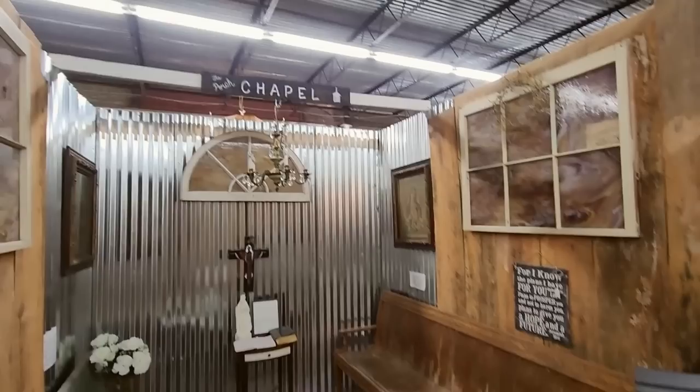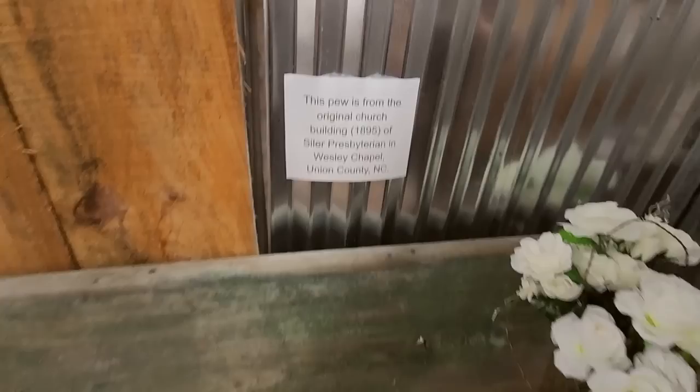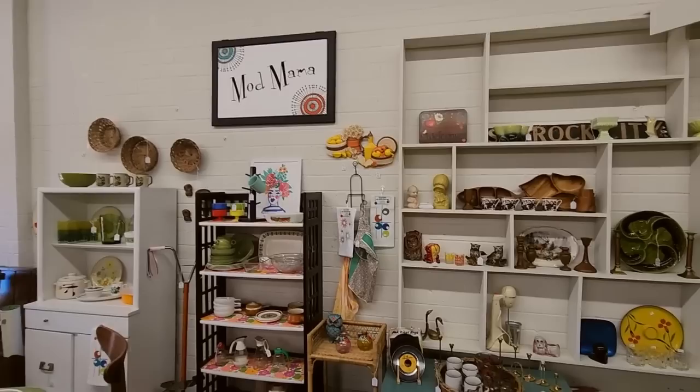And this is the porch chapel right here. This pew is from the original church building, 1895. Siler Presbyterian and Wesley Chapel, Union County, North Carolina. Look at the stained glass. Nice. And over here we have Maud Mama. Wow.